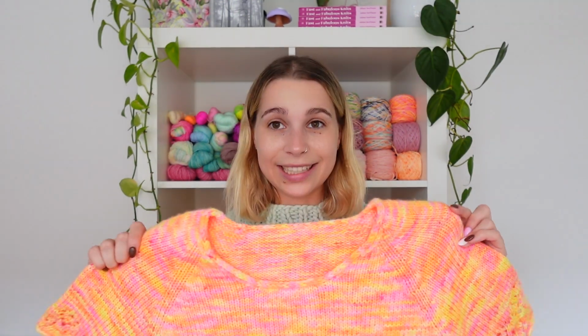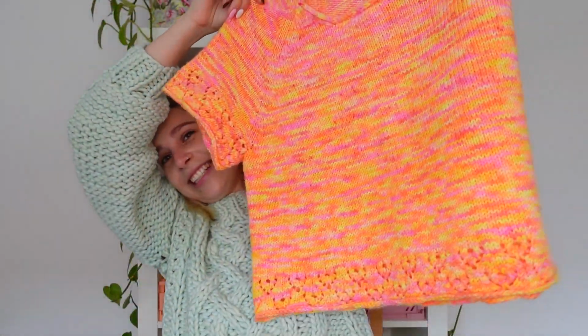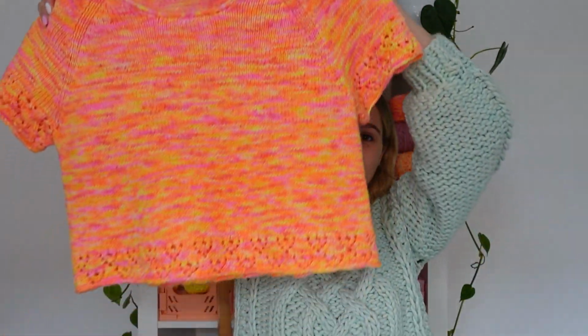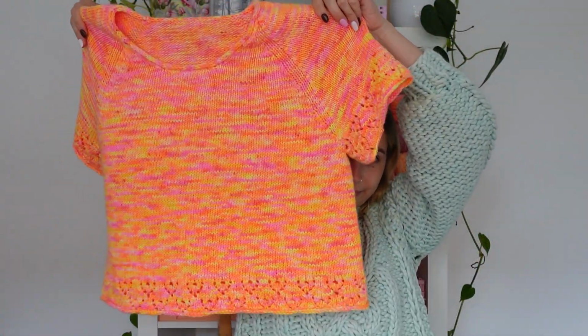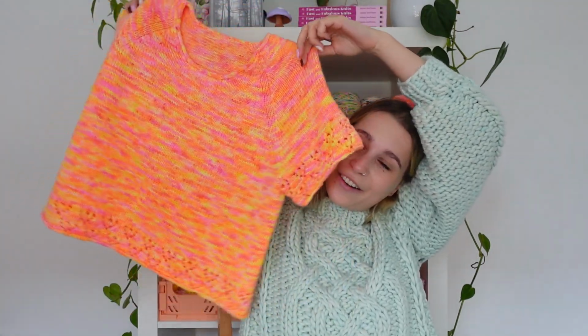So the next project I'm going to show you is one that, if you watched my last week's video, which I definitely recommend you do if you're interested in seeing my whole process with blocking my knits, this is my latest design. I'm so excited to finally be able to say that. It's been so long since I've designed something and I've been able to show you, so I'm basking in it and all the excitement of this piece.